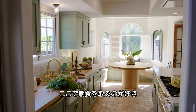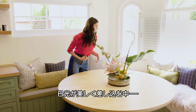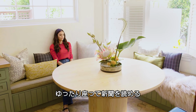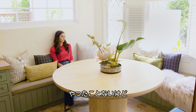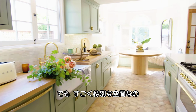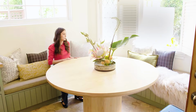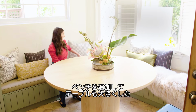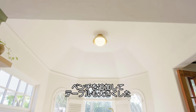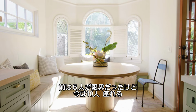And then another space is the nook. I love waking up in the morning and having breakfast right here. The sunlight comes in, it's so pretty. And you just kind of lounge, whether you're reading the newspaper, which I've never done, so I shouldn't say that. But it's a great little space, and there's a lot of room. I used to have a nook here before, but it was small and a much smaller table. So when we did the renovation, I wanted to add a second bench, get more pillows, get a bigger table, and now I can sit about 10 people, whereas before it was probably about 4 or 5.